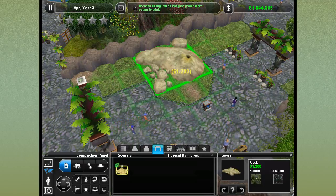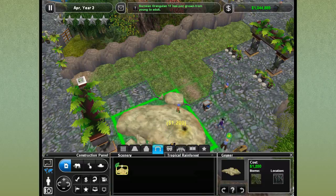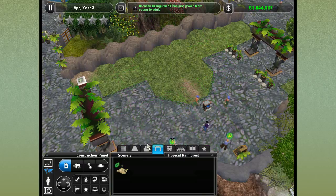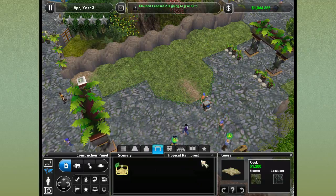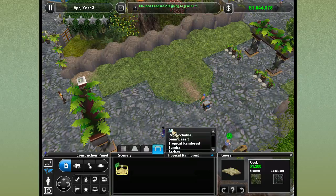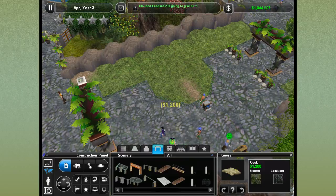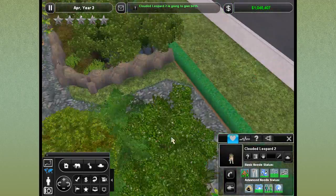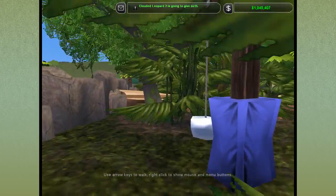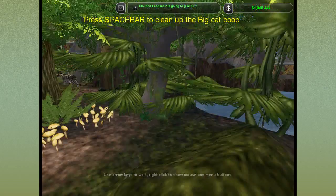about. A geyser would be exciting. You think they'd be excited about a geyser? I don't think our educator would be very excited about a geyser. I don't think she'd appreciate a geyser. Like right where she's trying to do her work. Clouded leopard 2 is going to give birth. Oh, let's go watch, intern. All right, let's jump down into the durian trees. All right, where is she?